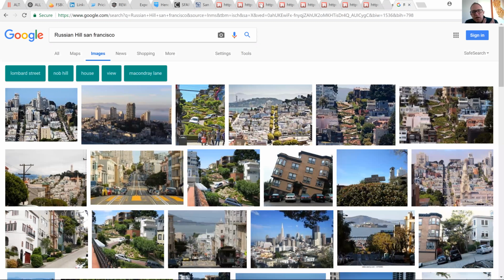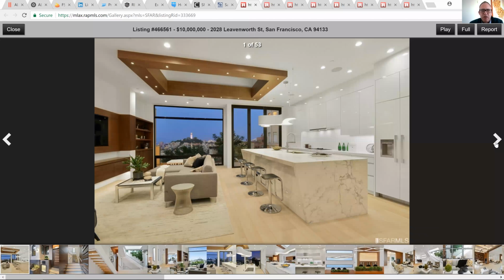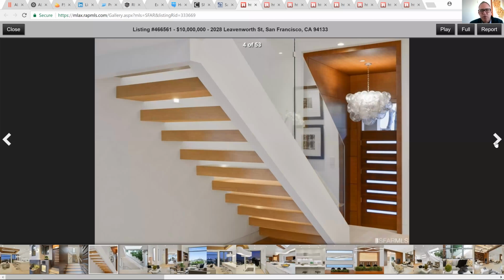Leavenworth is on my side, the Columbus Street side of Russian Hill. But look at this renovation, guys. The reason why I do this is, look at the killer renovation on some of these properties. It's mind-boggling. Some of the architects, they blow my mind. I could have some vision of what I would do, but not like this. Maybe I just need to read up more on some design magazines or whatever. But hell, look at that.